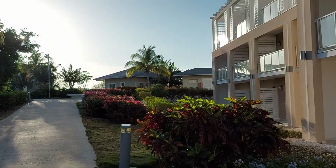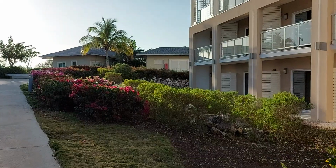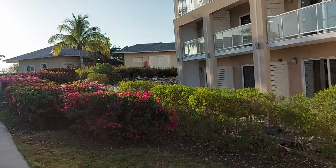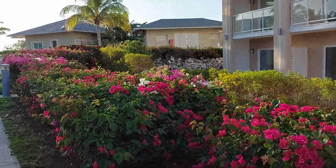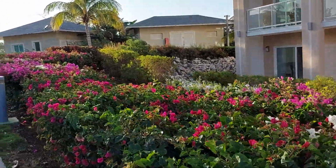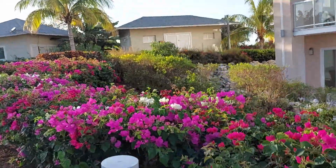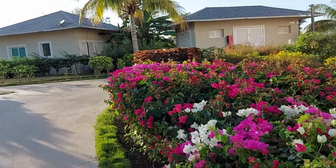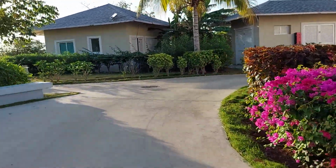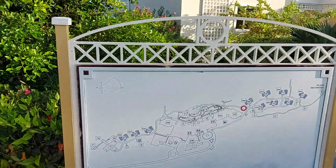The gardens, oh, they're so nice. The flowers, I don't know if it's like this all the time, but right now they're fragrant, they're beautiful, they're pretty. So you see lots of mariposas or butterflies around, little geckos. That's about it. I haven't seen anything else, no large iguanas. Give you a sense of where we are right now.